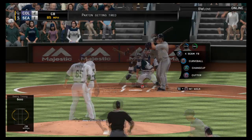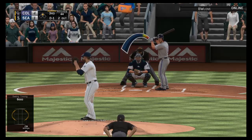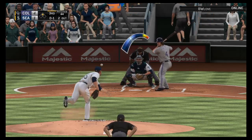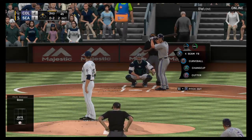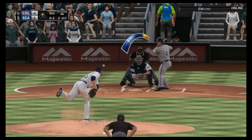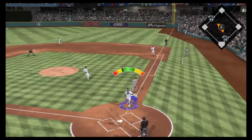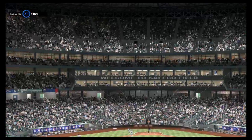Got him fishing that time. 0-1. 2 out here and a runner at second. And he watches a called strike at the knees. No balls and 2 strikes. Swing and a little tapper. Throw on to first gets him, and the side is retired.